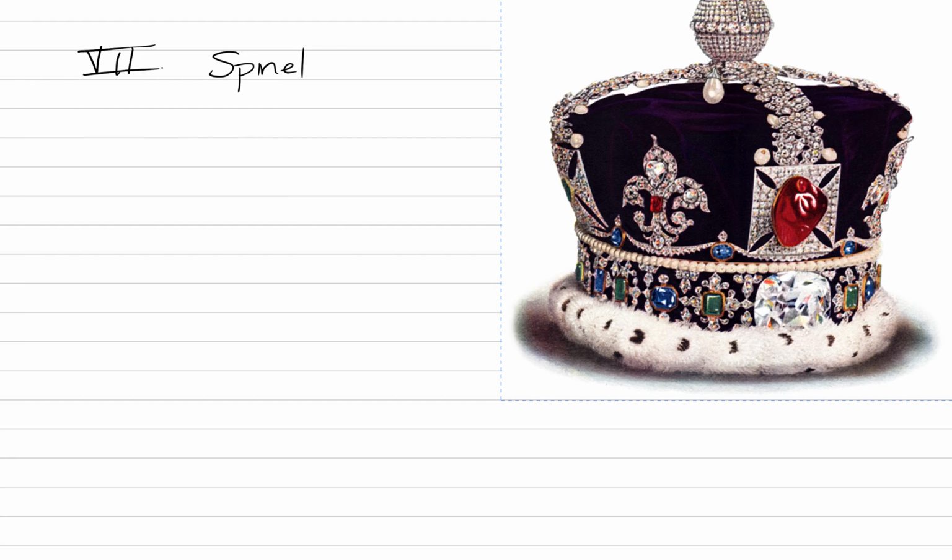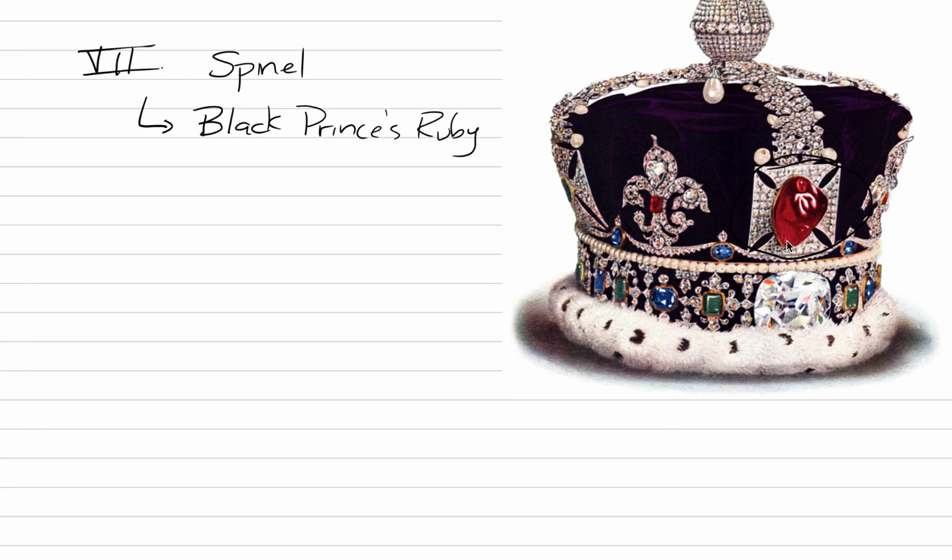And so many of the more famous gemstones in different nations' crown jewels is actually Spinel. The most famous of these is called the Black Prince's Ruby. You can see the Black Prince's Ruby in the British crown jewels. It's sitting right here in the imperial crown. It is a magnificent stone. It's not faceted, but it's been polished on its exterior. It was probably mined out of Afghanistan in the 1000 AD or 1200 AD.